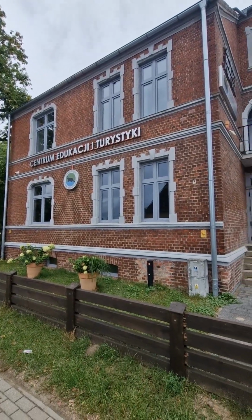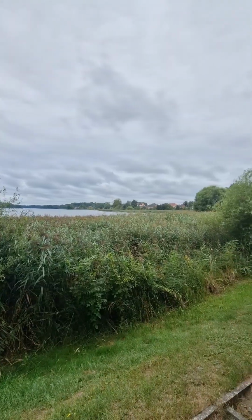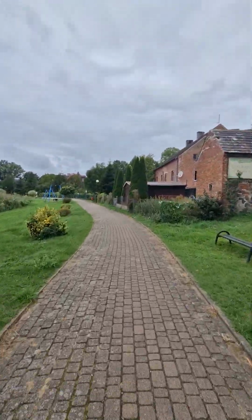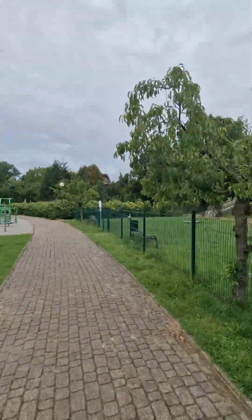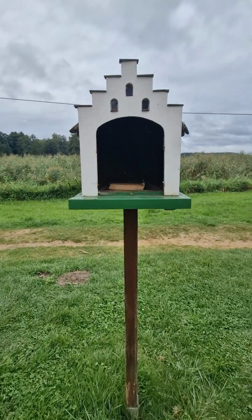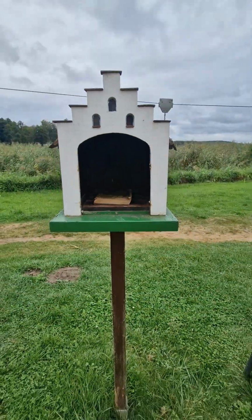Okay, this is the main lake in Drawno called Grezina, and we're just going to have a walk back to Ula's parents' flat. Oh, okay. I thought this was a bird box, but this is just a public book exchange. What have we got in here? We got this guy with his Anna, apparently. So if you want to have a read of that, that's where it is.